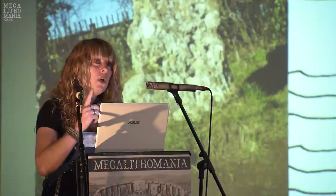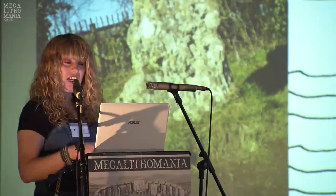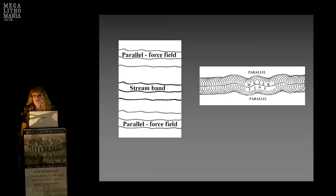The ancients were looking for this at every single ancient site. They were looking for yin water and yang water flowing. And we're going to have a look at the parallels now, because it sets up a huge energy field up to about 100 feet wide. Now, this is the flow pattern of underground yang water. That's the water that falls from the heavens and fills up the aquifers. And we can see that the stream band is three lines flowing in the landscape above the actual stream. And to either side, you have what's called the parallel force.